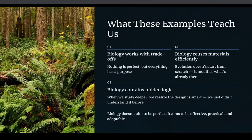So, what do all these stories, the eye, the panda thumb, wisdom teeth, the knee, and DNA, show us? First, biology works with trade-offs. Nothing is perfect, but everything has a purpose. Second, biology reuses material efficiently. Evolution doesn't start from scratch. It modifies what's already there. Third, biology contains hidden logic. When we study deeper, we often realize the design is smart. We just didn't understand it before. Biology doesn't aim to be perfect, it aims to be efficient, practical, and adaptable.